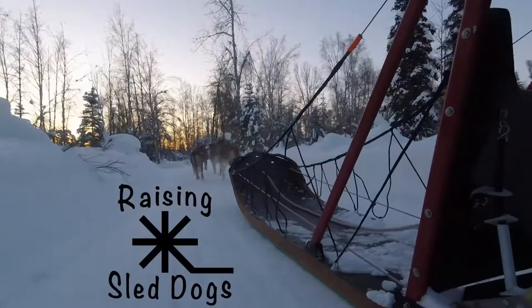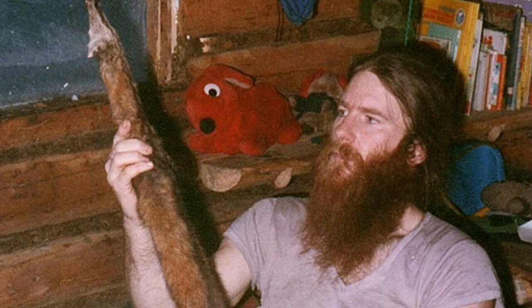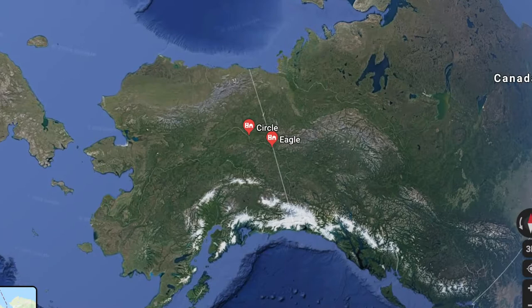Toboggans. Yeah, well, I moved out into the woods back when I was 17 or 18, back in 1976. And I moved in between Eagle and Circle along the Yukon River. And there was a group of people that were living out there, mushing dogs and hunting and trapping and fishing.